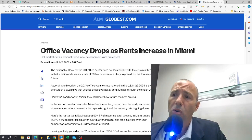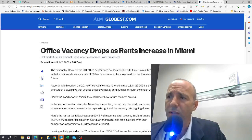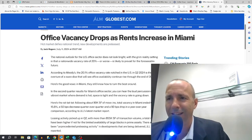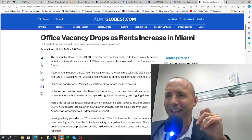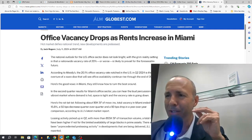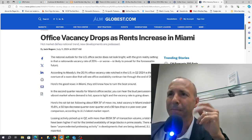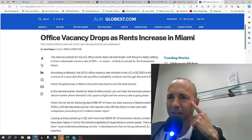In the second quarter results for Miami office sector, you can hear the loud percussion of a vibrant market where demand is hot, space is tight, and the vacancy rate is going down. Here's the rat-tat-tat-tat. There's a rat-tat-tat on the floor. Oh, he's using the lyrics of this Gloria Estefan song beautifully. I'm going to email him, by the way, and just give him his props.